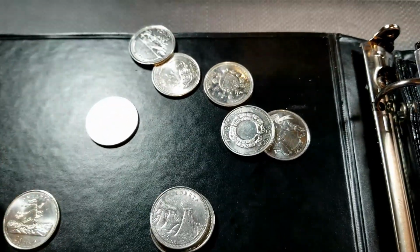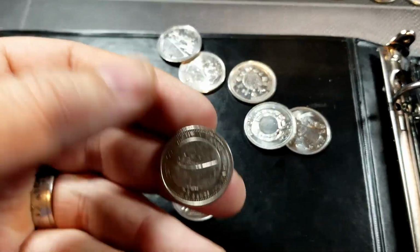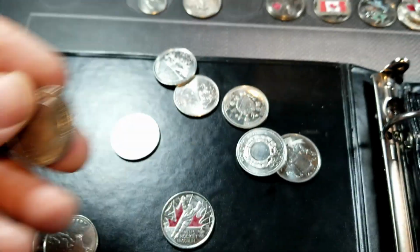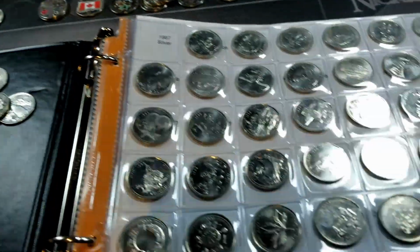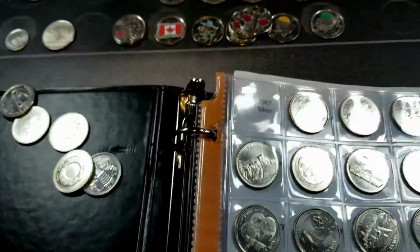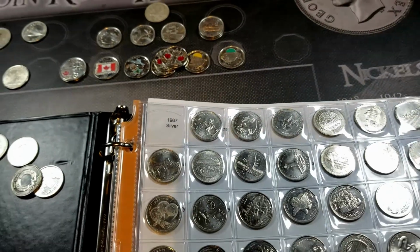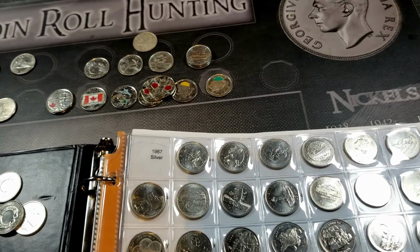These ones are ones I'm keeping. So the Ontario and the Alberta, good enough for me to keep, but a better one we found today that's now in the book, Newfoundland, and of course the men's colored hockey. The one in the book is actually nicer, so we replaced that one. And that's it. So we just got two left. We have that 1967 silver and the women's colored hockey.